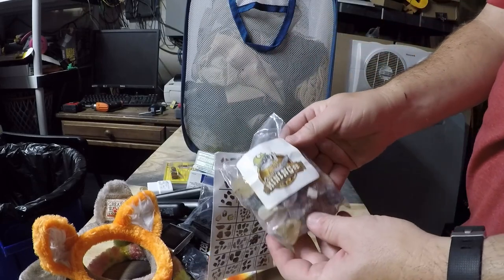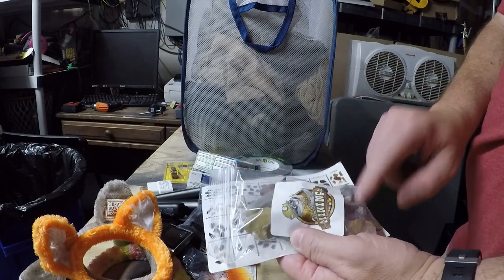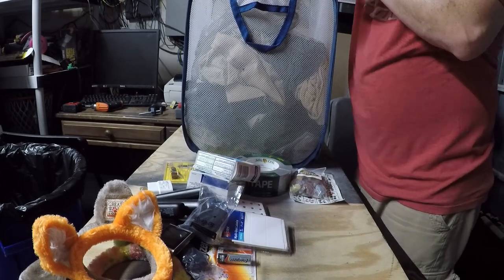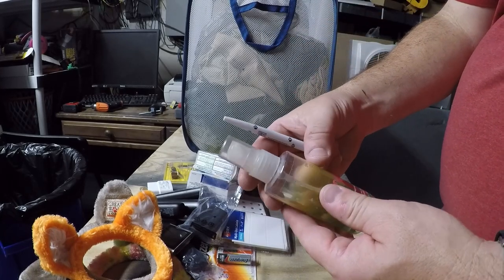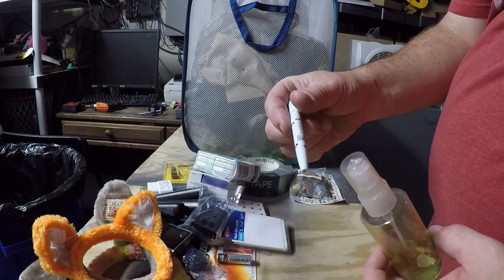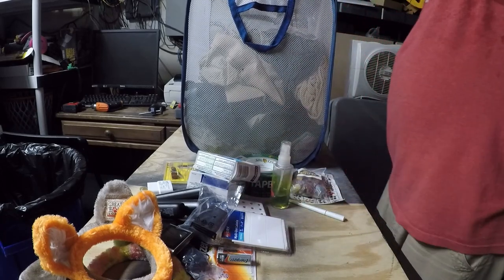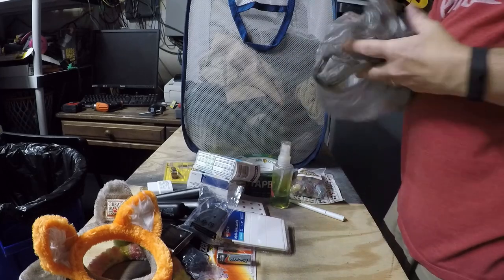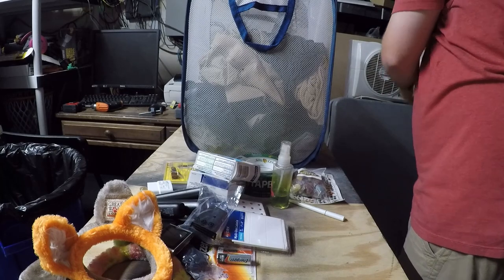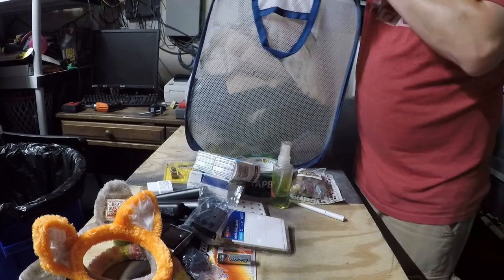Somebody was doing some mining. We got the rocks and the identification for them, gemstone mining. And we got some sweet pea fragrance mist, and a pen from Great Wolf Lodge. Okay, that is the end of that one box, one bag inside there. Okay, looks like the rest is going to be closed in this bag.